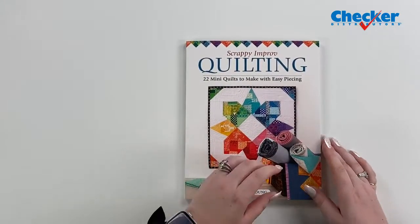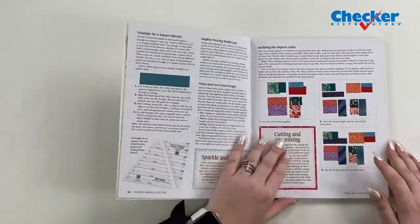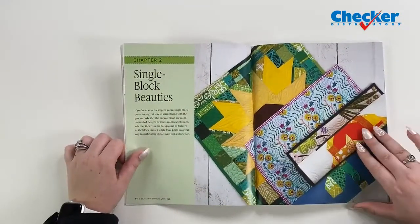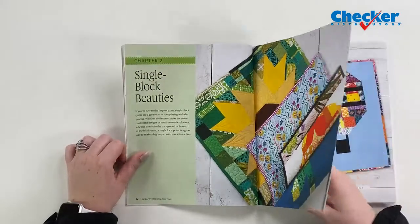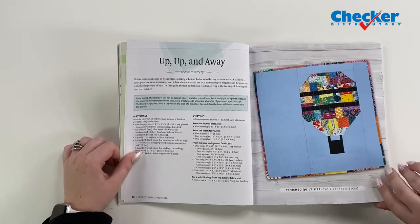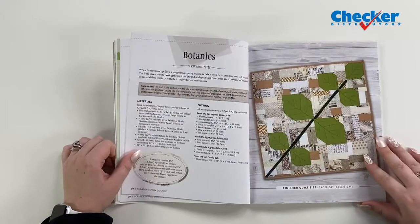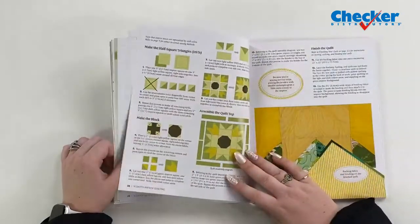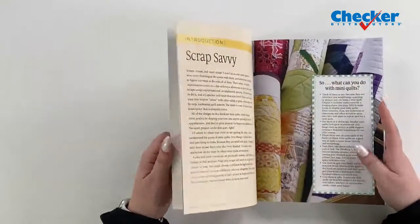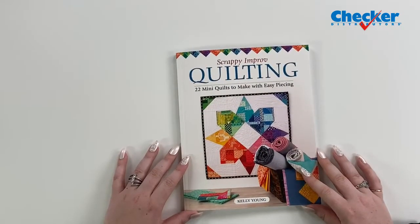Scrappy Improv Quilting from Landauer is the first quilting book of its kind that breaks down the intimidating technique of improv piecing to a smaller scale, making this approachable how-to guide perfect for quilters of any level. Featuring 22 mini quilt patterns, step-by-step instructions, tips on selecting and combining scraps, and so much more. Create a collective of mini scrappy quilts that will inspire you to move on to larger scale improv.